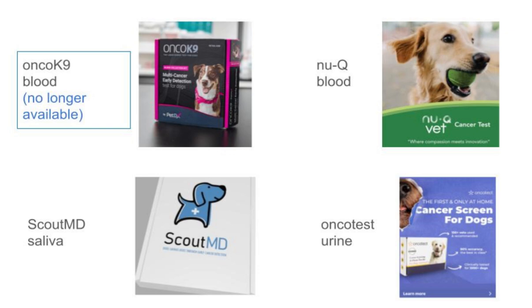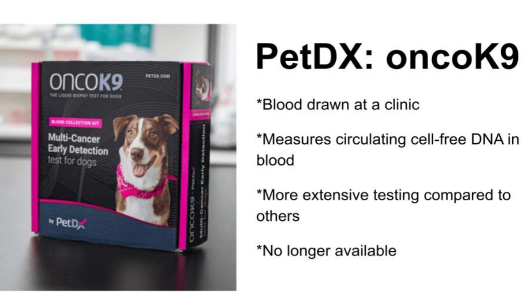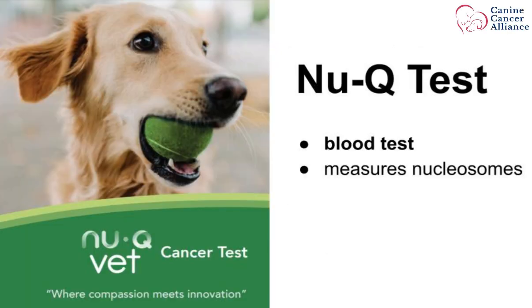I'm going to be talking mostly about three of these, but I also included one called Oncocanine from PetDx, which is no longer available. They carried out lots and lots of tests and published a number of papers. So I thought we'd start with their paper and see what they learned. Then we'll talk about the NuQ test, which is available. It's a blood test that you have done at the clinic, so you have to go to a veterinarian to have the blood drawn.